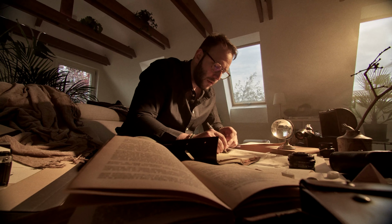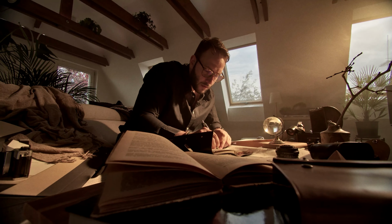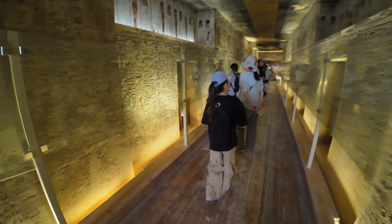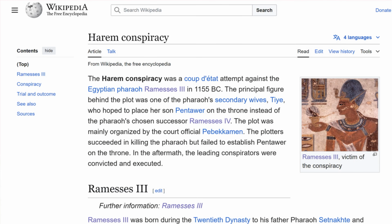Thanks to the discovery of an ancient record of a trial held after the pharaoh's death, called the Judicial Papyrus of Turin, we know that there was a conspiracy to murder him. This plot is known as the Harem Conspiracy.